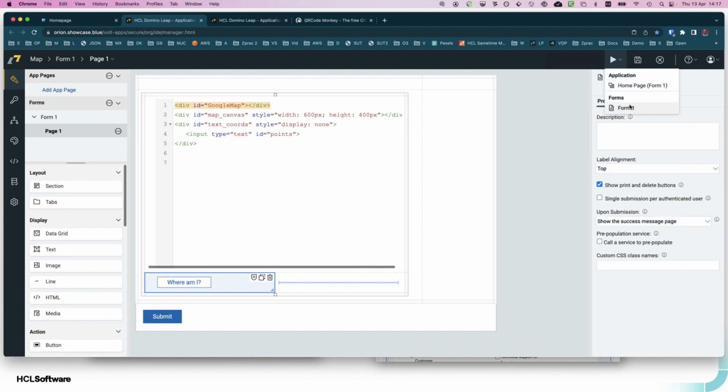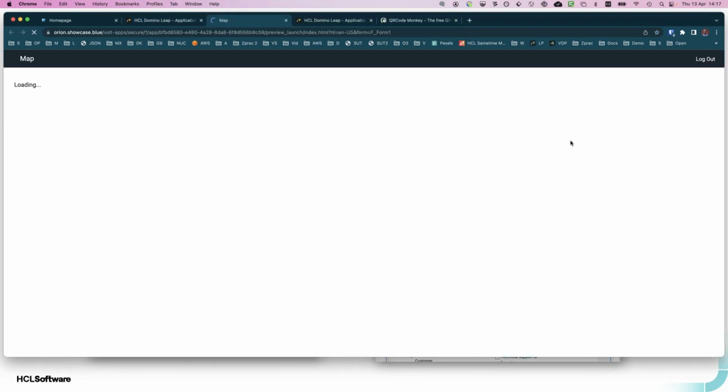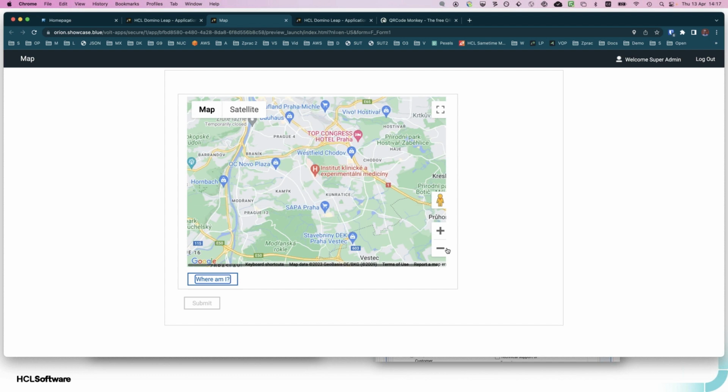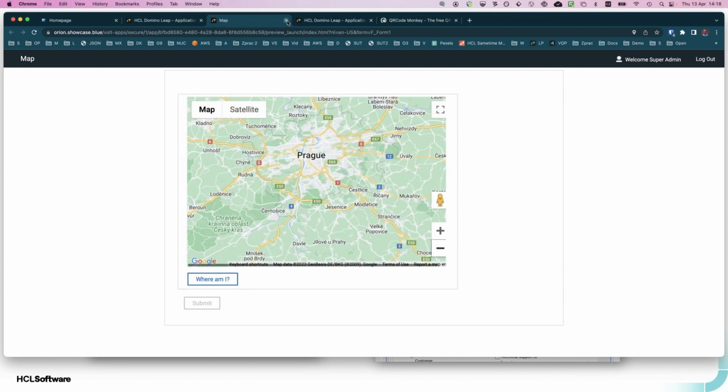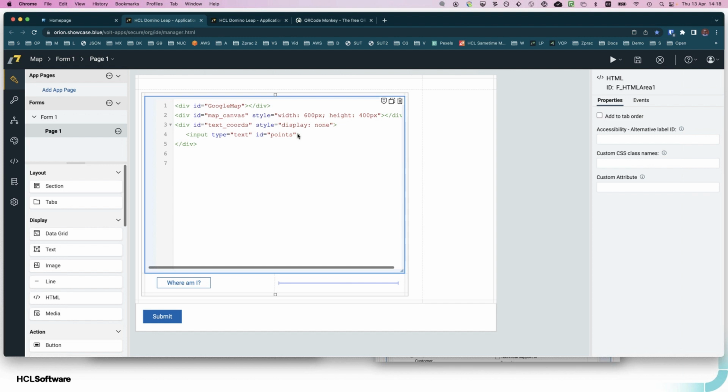And if I do preview, it should work in this blank new application, all the elements that I put into this section. Where am I? Checking, connecting, ta-da, done. I'm in Prague. So this is copy paste, and this is the new improved with color coding HTML editor.